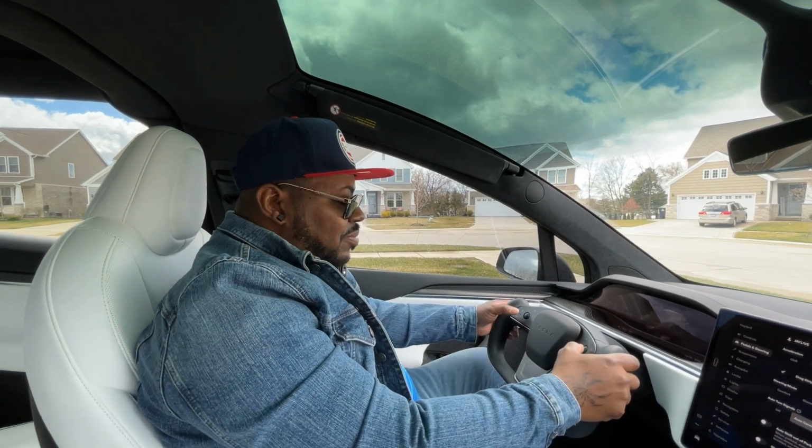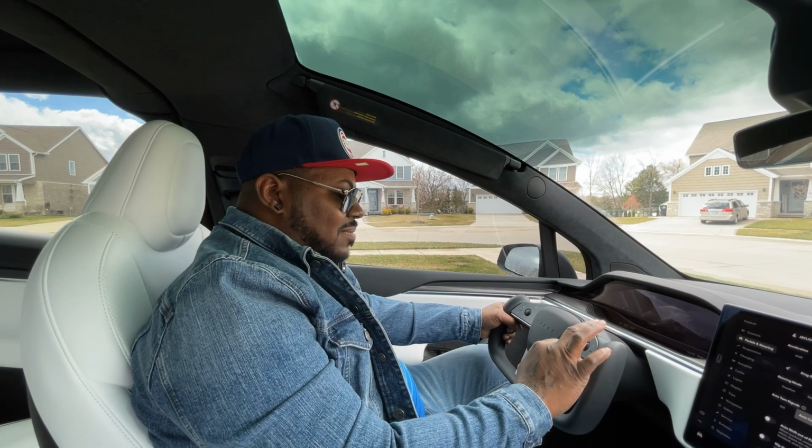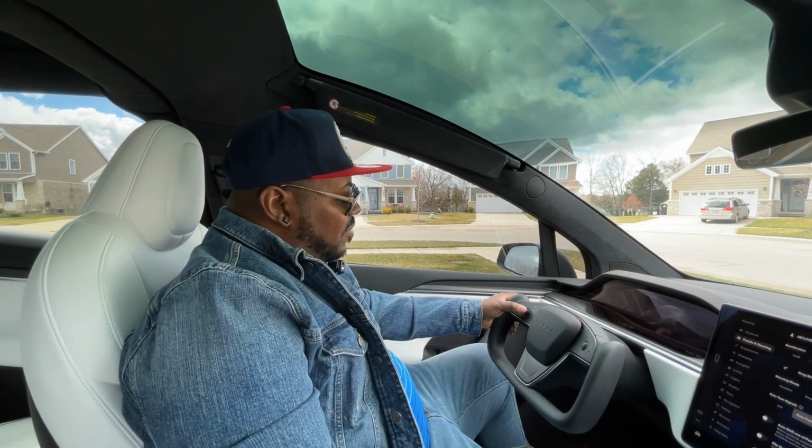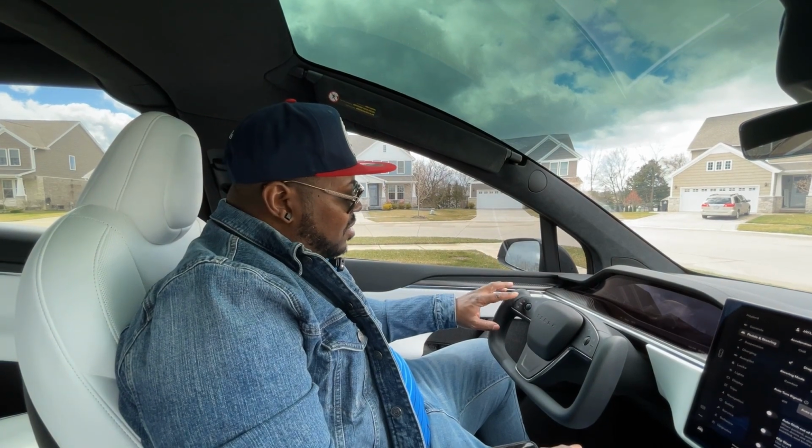The scroll wheels are pretty cool. This one on the right side actually sets the cruise control, and this one over here is for the volume. And then also over here to the left, you have the turn signals.